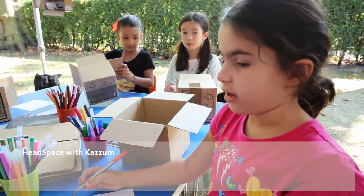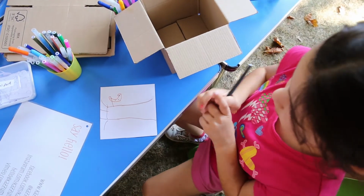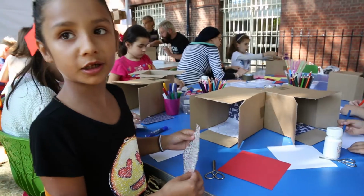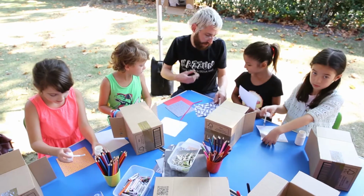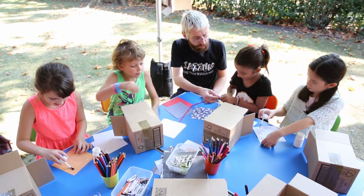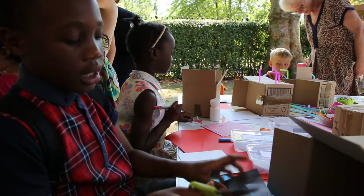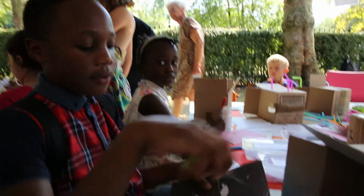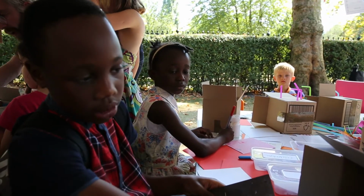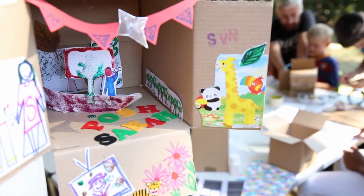I'm doing a zoo and I'm doing a snake on a tree. I'm making a jungle, a lion and a giraffe and monkeys. I'm making a seat-like thing to go in my box, and then I'm going to create fishes hanging down to make it like a 3D ocean.